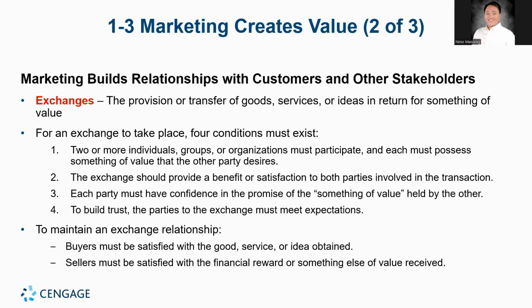Now, lastly, is to build trust. The parties of the exchange must meet expectations. Businesses must deliver what they promise the customer. When expectations are met, customers are more likely to return and develop a long-term relationship with businesses. If an online store promises fast delivery and delivers on time, customers are more likely to purchase again.